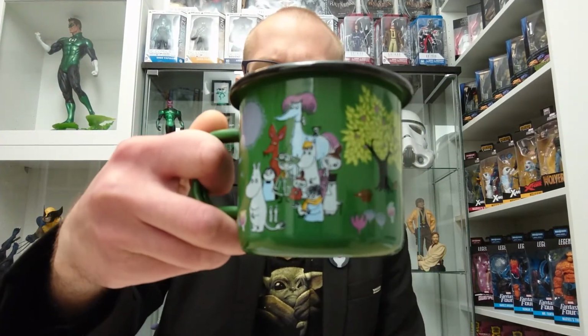So, let me just take a sip of my tea. You're jealous of my Moomin mug? Yeah. The best mug to drink your tea from.